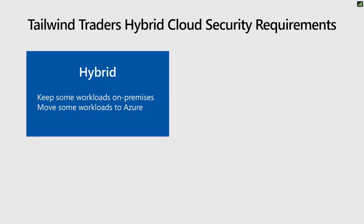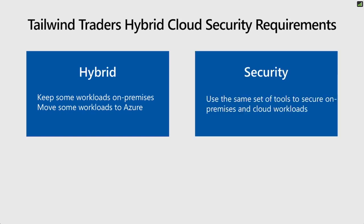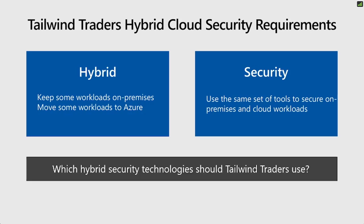However, Tailwind Traders wants to take advantage of Azure cloud security because they saw how advanced the cloud security services in Azure are, and they want to use the same set of tools to secure their on-premises workloads as well as their cloud workloads running in Azure and even at other cloud providers. So we're going to have a look at which hybrid security technologies Tailwind Traders should use for their environment.